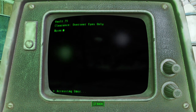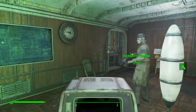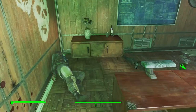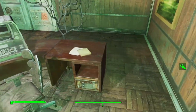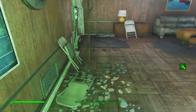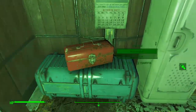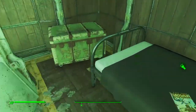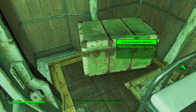Remote door control open. So basically they were worried about a researcher, then all of a sudden there was a fire. Basically, there must have been some sort of uprising. Oh, there's an overseer's safe key there if you want that. Oh, magazine. There we go. Grognak the Barbarian.